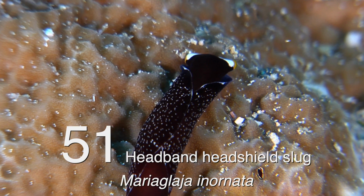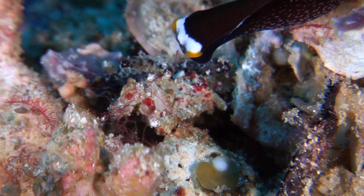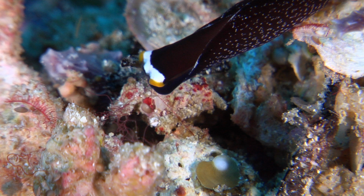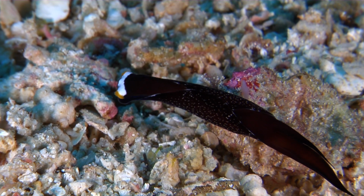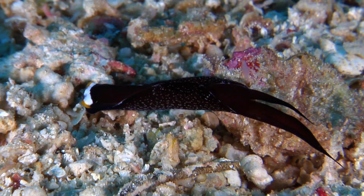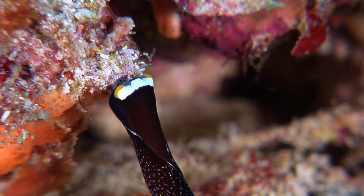Coming in at 51, the headband headshield slug. Slug! Not very flattering, and inornate at that. I'd say those tiny white spots and dashing head stripes are pretty ornate, but that's just me. These guys eat tiny flatworms that live on the hard corals.